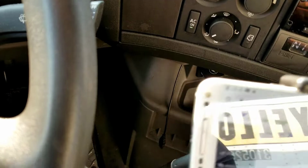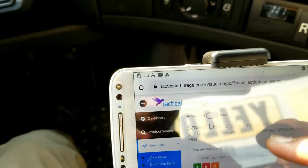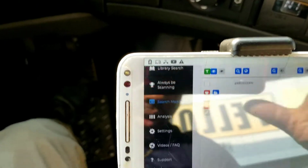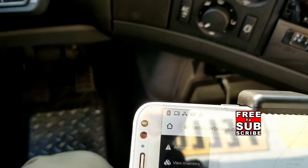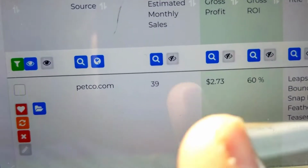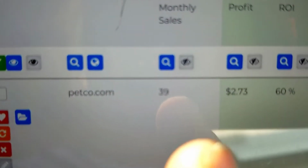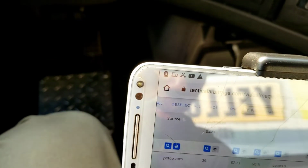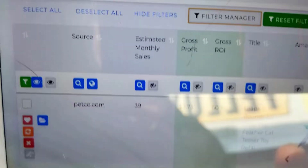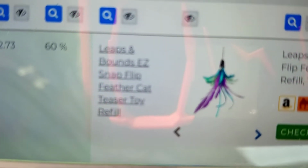Let me see if I can turn this a bit, because we're getting a serious glare here. Now, we're going to let that load. Now watch what happens. Right away you can see the store is Petco. The estimated monthly sales is 39. Let me make sure that's the product I want. Yes, it is. Okay, so now you can see an image of the product.